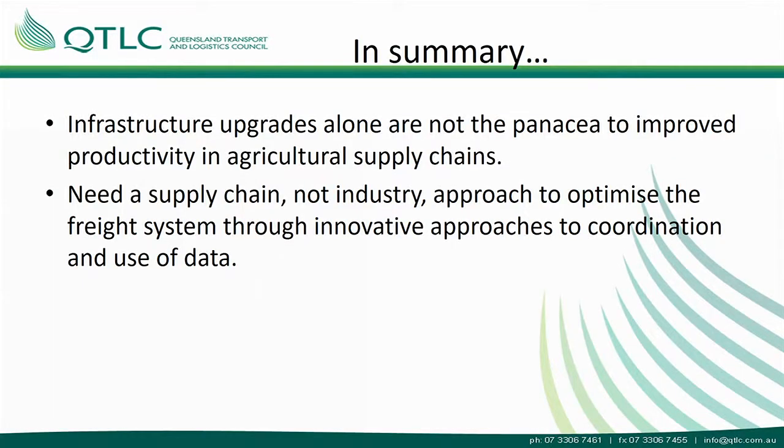In summary though, infrastructure upgrades alone are not going to be the panacea to improving productivity, not even in Queensland, in the agricultural supply chains. We need a whole of supply chain approach, not an industry approach, particularly within agricultural industries, to consider how we can optimise our freight system through innovative approaches to coordination and to the use of data. It needs to be whole of supply chain. We cannot seek to optimise one part of the network and expect that there will be efficiency gains that flow through from downstream where there may be impediments blocking efficiency and productivity.